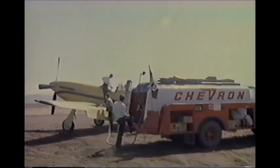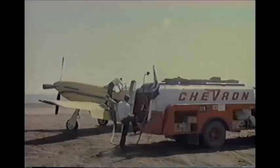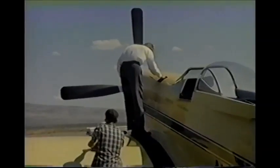It really does fly like a dream. Can you imagine? The design on the old Mustang is 23 years old. And still going, the airplane's still flying beautifully. And of course, this little beauty back in World War II wrote its own page in history.